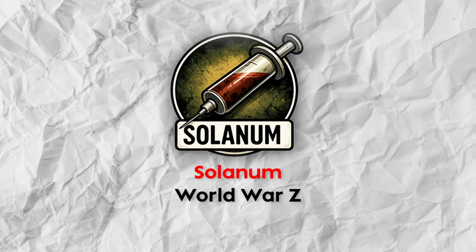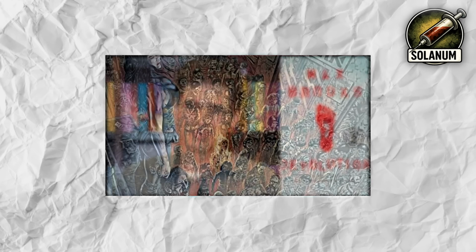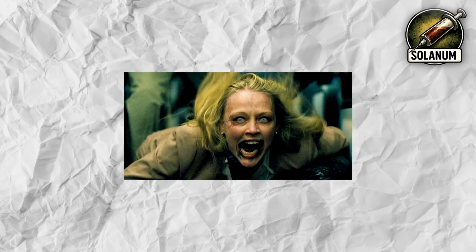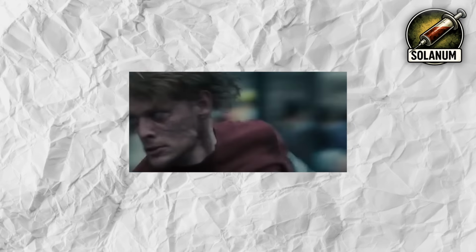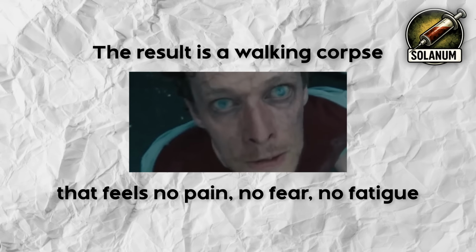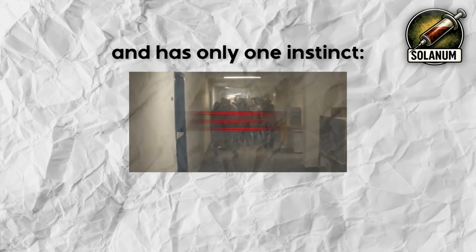Solanum, World War Z. Max Brooks created Solanum as the most realistic zombie virus ever conceived, and that realism makes it absolutely terrifying. The virus has one job. It completely destroys the higher brain functions while leaving the brainstem intact. The result is a walking corpse that feels no pain, no fear, no fatigue, and has only one instinct: feed.